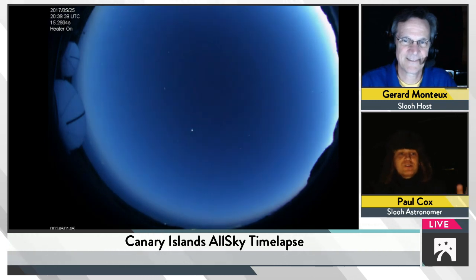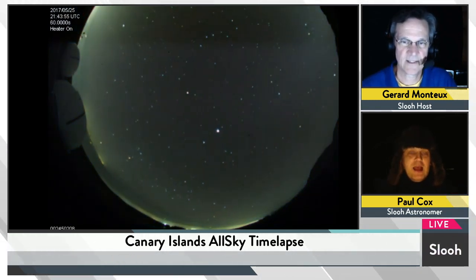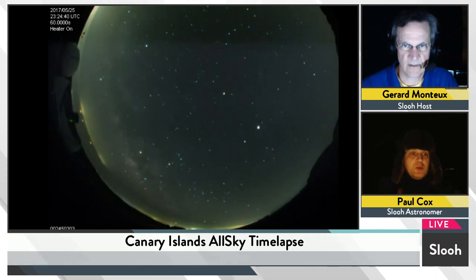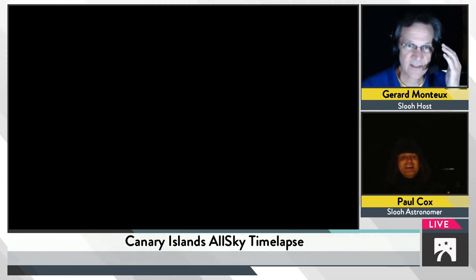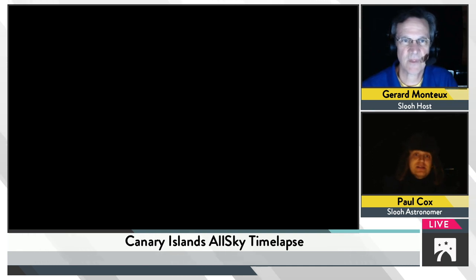Hey, look at this, Jerry. This is from our all-sky camera tonight, taking an image every minute. Just to the left, we can see that zodiacal light, which we spoke about in a previous show. And there, at this time of year, is the Milky Way rising up into the sky. It's a great time of year to start to see the Milky Way rising.